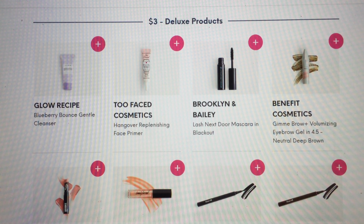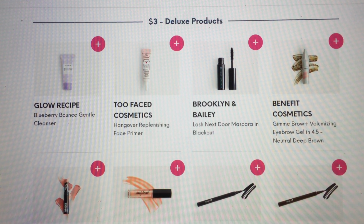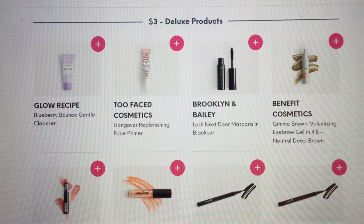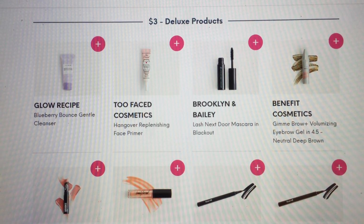The Glow Recipe Blueberry Bounce Gentle Cleanser, the Too Faced Cosmetic Hangover Replenish Face Primer. The Glow Recipe, I just started really getting introduced to last month through BoxyCharm, and I have really been enjoying it. In IPSYs I got some sample sizes of the sleeping mask and things like that, and I loved that I had the opportunity to try it because it introduced me to the Glow Recipe brand, which I like. I ended up picking this one, but I'm not going to tell you all of those because I want to get to that after.